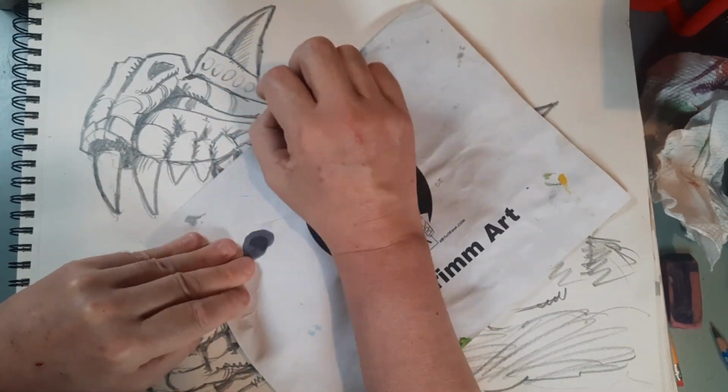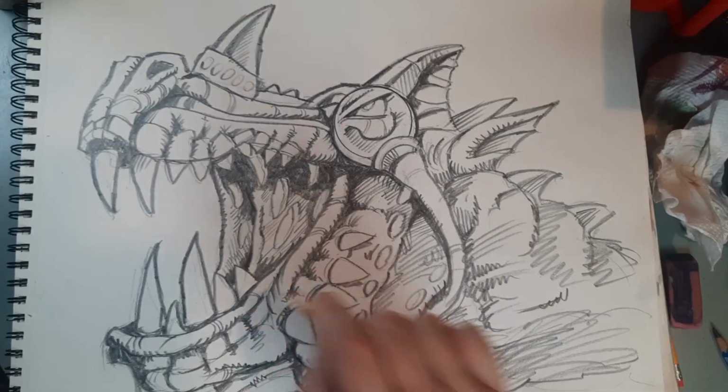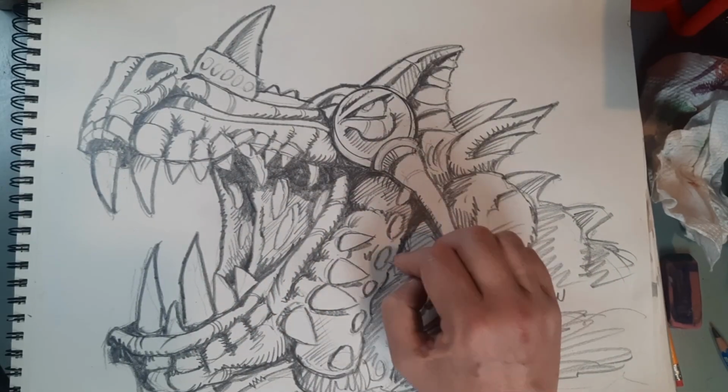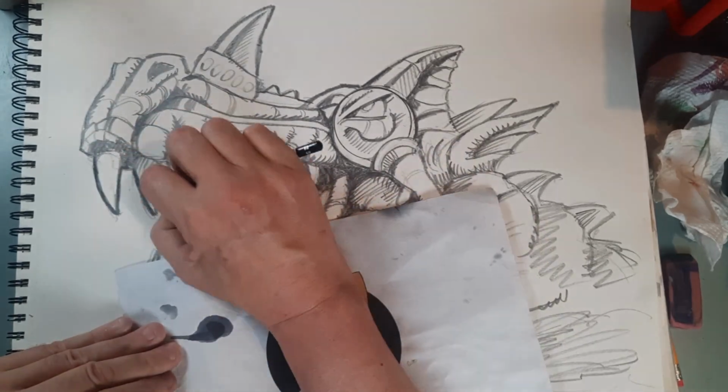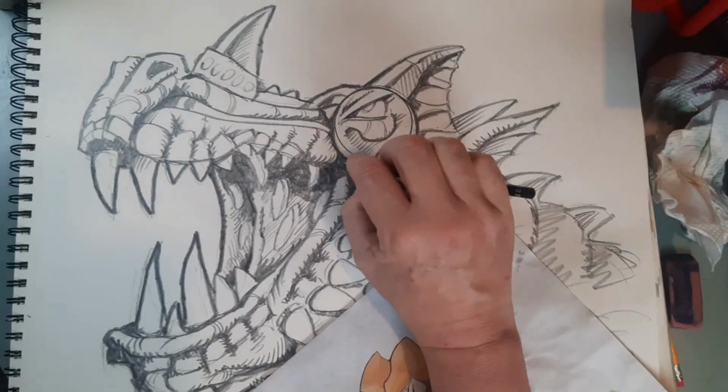Now, I'm just going to add a few finishing touches and voila! We've got a completed drawing. The most important thing to remember is that drawing is a skill that improves with practice and patience. Don't expect to create a masterpiece right away, but do expect to have fun and see progress over time.